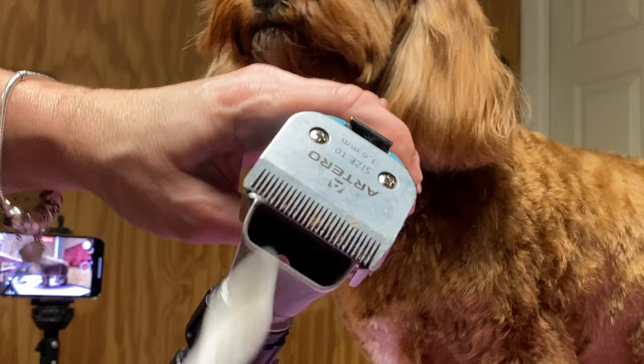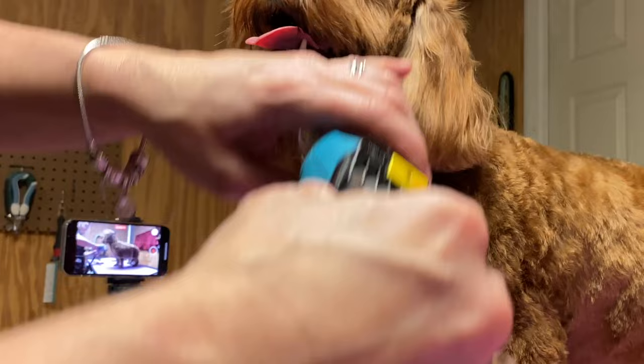And now we're going to trim the head. We're going to use a different size snap-on comb. We're going to switch it up to 1/2 inch. We're going to unpack our blade. Very important. All the little hair clippings get packed in there and it affects the way your trim looks.